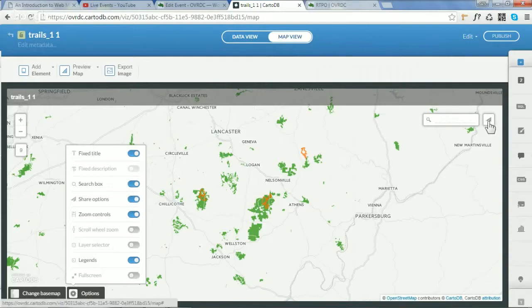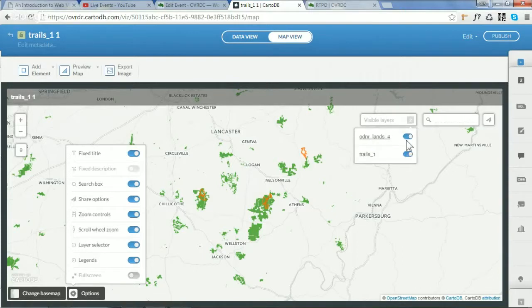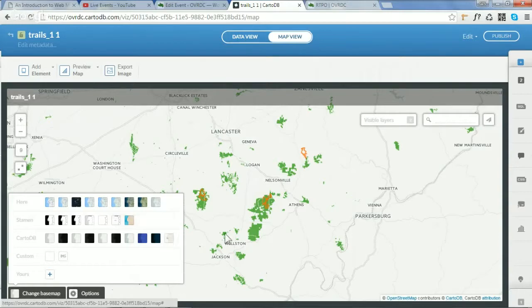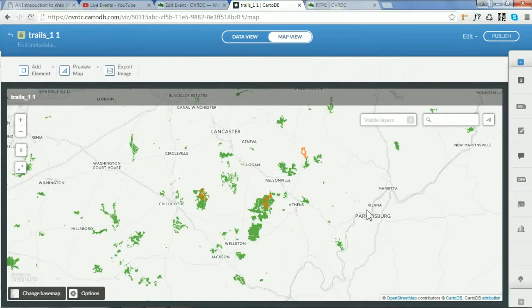Share options will allow people to share the map out. Scroll wheel zoom, for some reason it's off by default. I'm not sure why. Layer selector, if you have a bunch of layers in your map and you want people to be able to turn them on and off, you can have that option. And then full screen. You can also change the base map. They have a bunch of different ones. So it's real basic. Again, your data is stored in a GIS database that they're hosting for you, so you can do all kinds of stuff with it. This is just the basic. Their interface just gives you a basic overview of what to do.